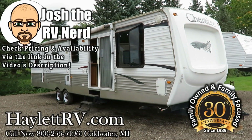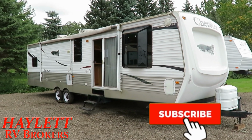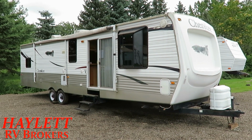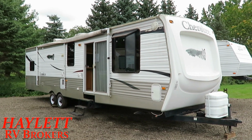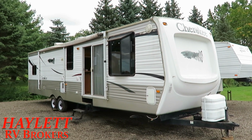8,300 pounds, 38 foot long, 7 foot interior, and all of the windows in the freaking world. We have a park kept Cherokee Destination trailer here at Haylett RV Brokers. If these walls could talk, they would definitely have some stories to tell. It's in a bit, I call it a TLC special.